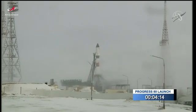That first stage will be pressurized at about the 2-minute 45-second mark before launch. The pressurization of the first stage fuel tanks will optimize the pressure of fuel, helping the structural support of the rocket as it sits on the launch pad.